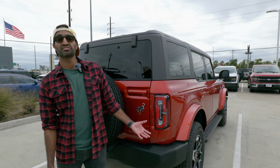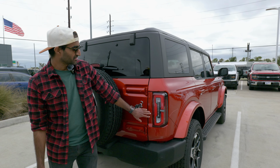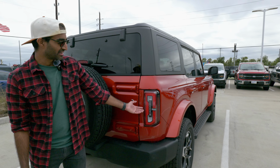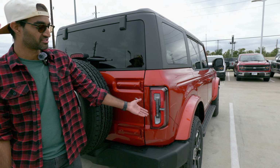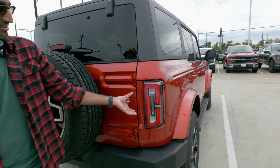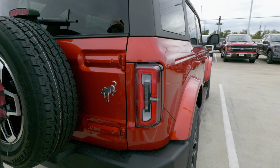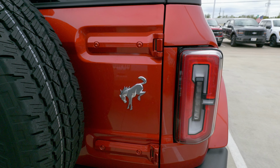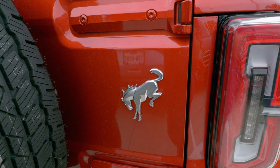All right. Looking at the rear of the car here, we have a really unique taillight design. I like that there's some 3D aspects to this where, inside the reverse light and the turn signal, you can see more shapes and things like that. And then to the left of that, we have our Bronco logo, very iconic.